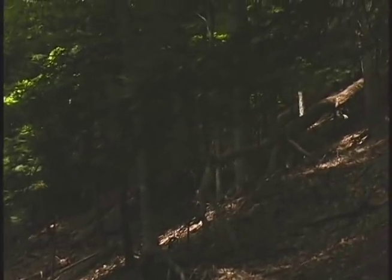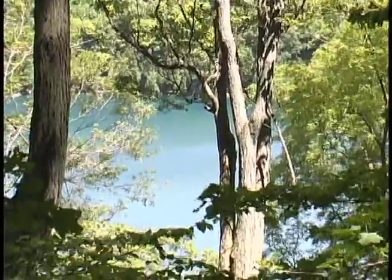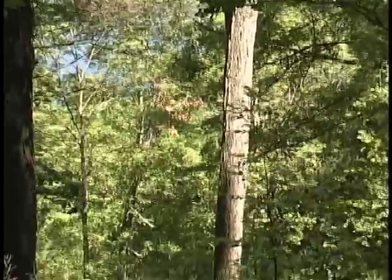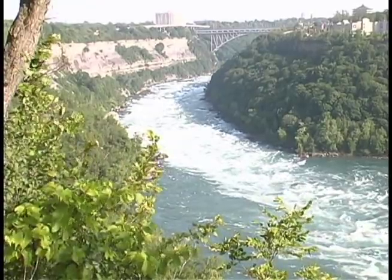The forest around the Green Lakes has never been harvested. Many of these tall hardwoods were already growing here when the American Revolutionary War began. Ecologists have learned that undisturbed old-growth trees grow very slowly.